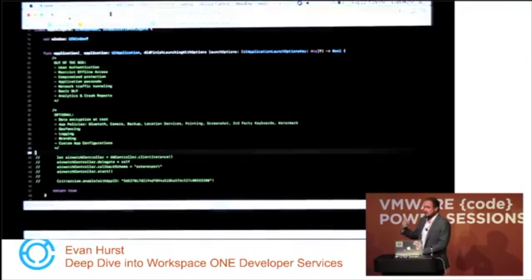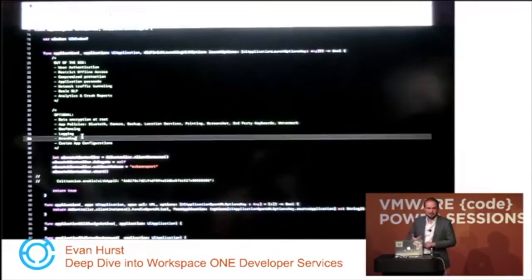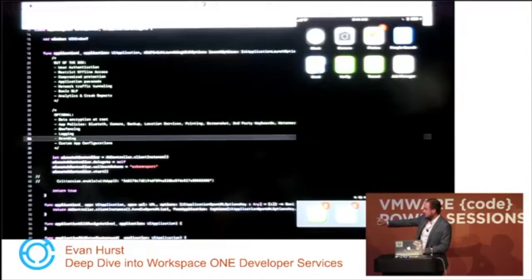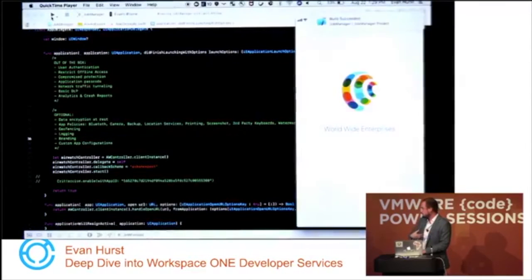And remember, I mentioned this is a personally owned device, so I have requirements for this app of not exposing customer data, making sure that I'm dealing with privacy requirements. So in 4 lines of code, I'm actually going to initialize the Workspace ONE SDK, and out of the box, it's going to take care of a few key requirements for me that are sent down from the Workspace ONE console by my IT administrator and IT security teams.